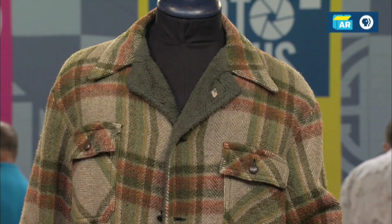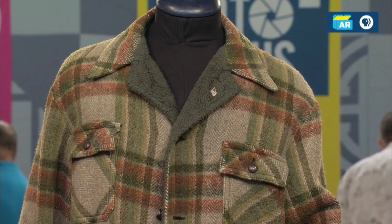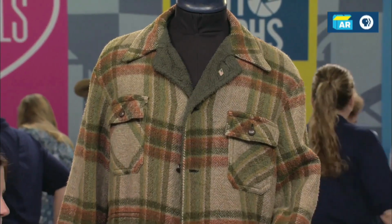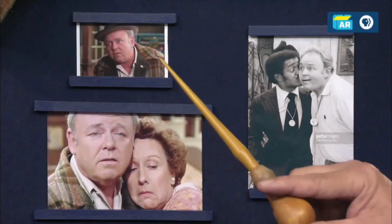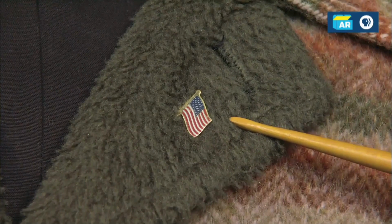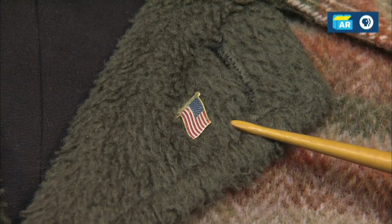This guy in this jacket, just changing America by being a bigot, and everybody could see the humor in that. Despite not being custom made, it holds significant value due to its provenance. Photos of O'Connor wearing the jacket on the show, complete with his distinctive flag lapel pin, authenticate its history.